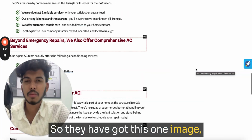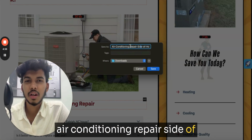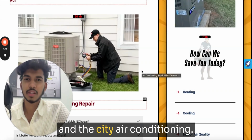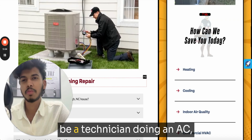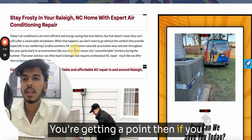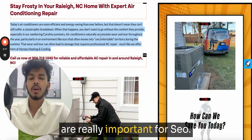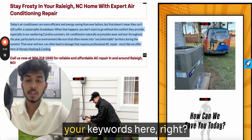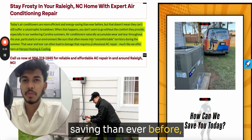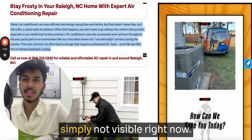So they have just one image, and if I see their image, "air conditioning repair side of house 2x", I would rather make it a bit more about the keywords and the city. For air conditioning, for instance, it could be a technician doing an AC repair in Raleigh, whatever that is. You're getting my point. Then if you see their introduction, or their first 100 words, because the first 100 words are really important for SEO, you have to make sure you have injected your keywords here. So "today's air conditioners are more efficient, energy saving than ever before," whatever that is. But I would make sure I'm having my keywords here, which is simply not visible right now.